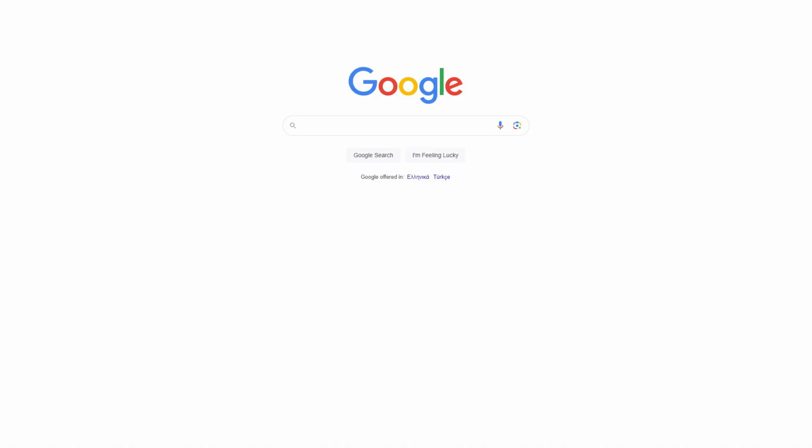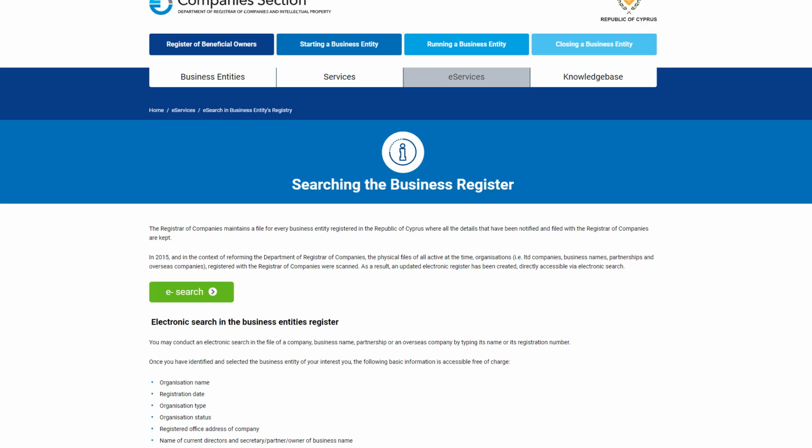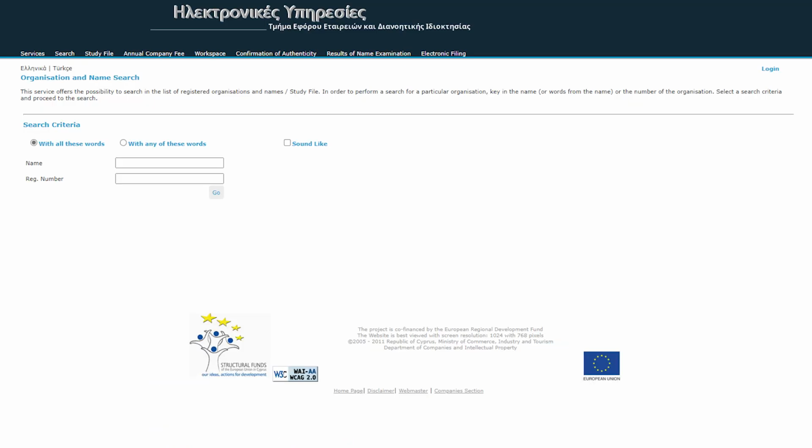So let's go to Google and type in Cyprus company register. So next you have to click the e-services search results, which is the official company register in Cyprus. Next you want to click this little green e-search button to come to the actual company register. So if you already know the name of the company you are searching for, just fill in the field for the company name or the register number and click the go button.